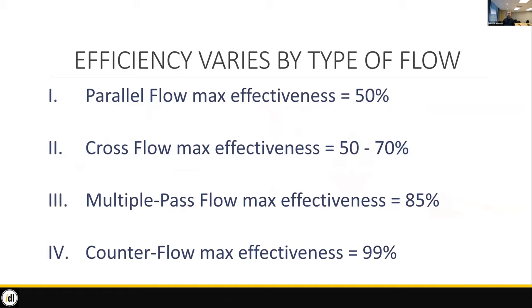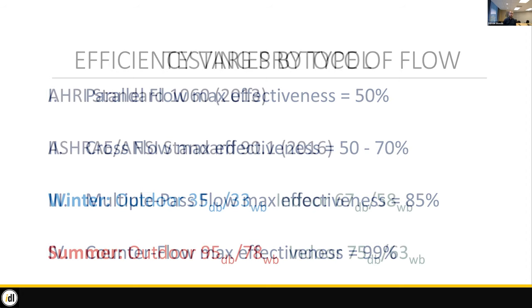There's a bunch of different kinds of heat exchangers though, and the efficiency of that exchanger is really going to vary based on the type of flow. So if you've got two airstreams going parallel to each other, the max thermodynamically that can be exchanged, according to the Mechanical Engineering Reference Manual, MERM, is 50%. When you're starting at that cross flow, so perpendicular streams of airflow, there can get into the 50 to 70% range. If you're doing multiple passes, you can get up to 85%, but it's really that counterflow that's giving you your max effectiveness. It's also important to look at, when you're trying to specify your heat exchanger, the testing protocols that are used.